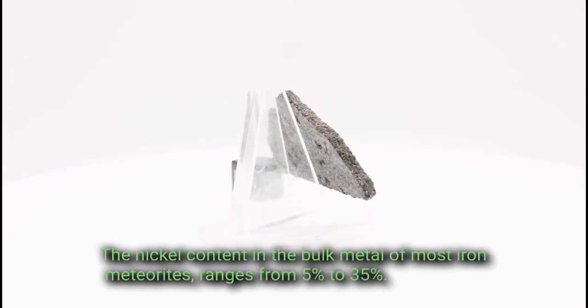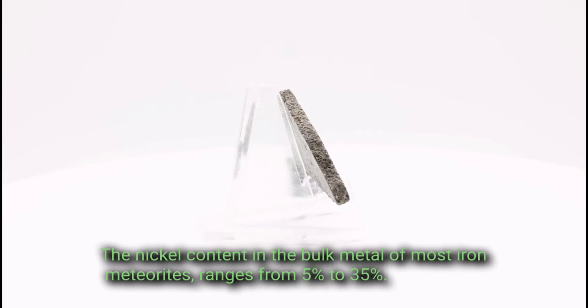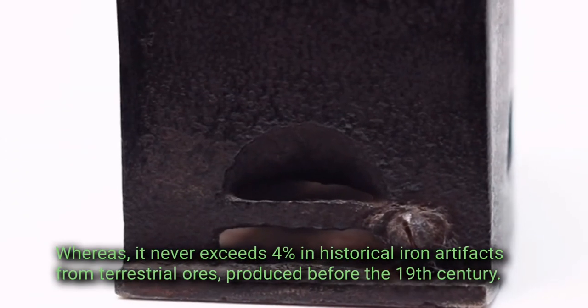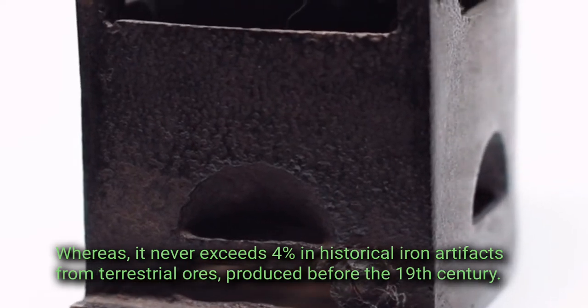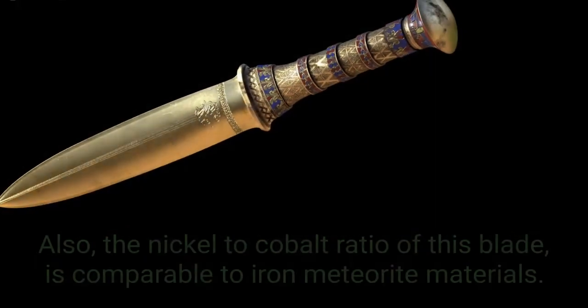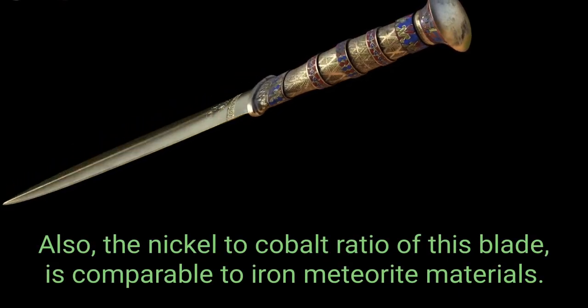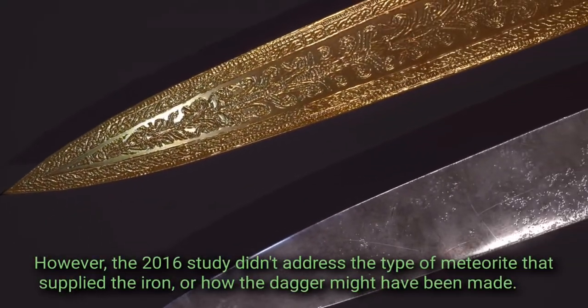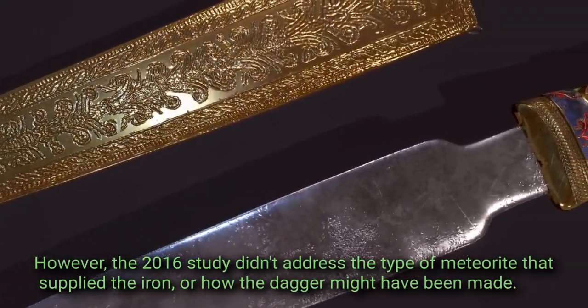The nickel content in the bulk metal of most iron meteorites ranges from 5% to 35%, whereas it never exceeds 4% in historical iron artifacts from terrestrial ores produced before the 19th century. Also, the nickel to cobalt ratio of this blade is comparable to iron meteorite materials. However, the 2016 study didn't address the type of meteorite that supplied the iron, or how the dagger might have been made.